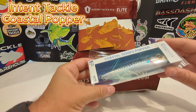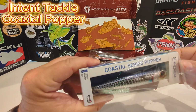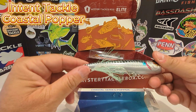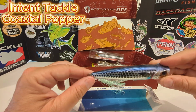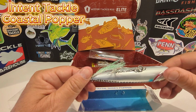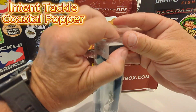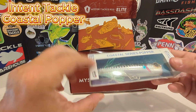All right, first item out of the thing is a nice Coastal Series popper by Intent Tackle. All right. Good size popper. There you go. Like the coloring on it. Just a little hint of blue on the top, and it kind of transitions to silver. You got the red detail on the gills. It's actually a pretty nice lure. And Intent Tackle. Got 2 single hooks on the bottom. I guess they determined that it gets a little better action with the single hooks. It's a good size popper too. All right, good item out of the box.